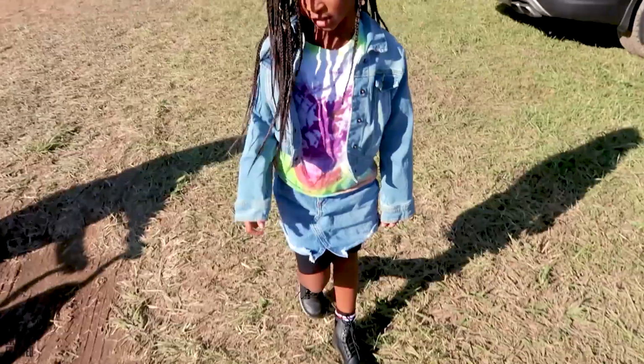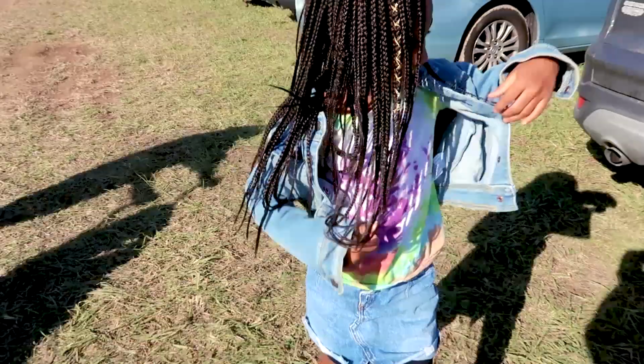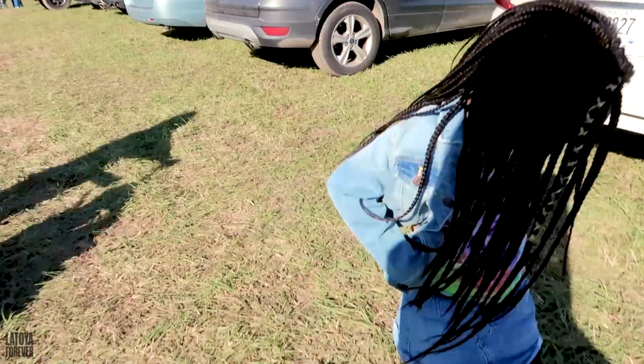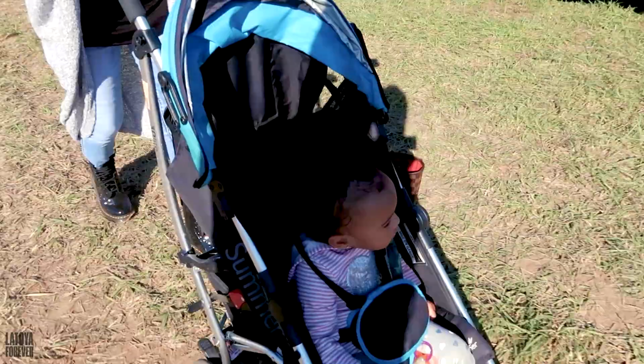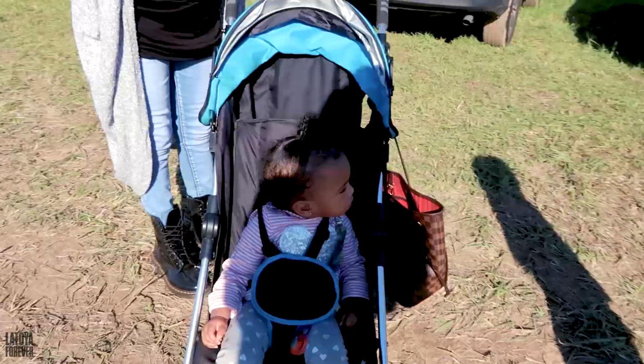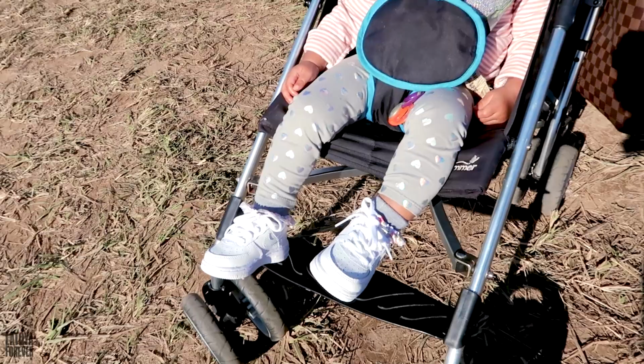I like your outfit. So I got like these cute shoes. Yeah, your Doc Martens. My Doc Martens, and then I got this tie-dye shirt that you made. And I got this jacket, like a jean jacket, and then I got a jean skirt. Yep. You have your little black biker shorts under it, and Aya's outfit of the day with her little pink and white stripe hoodie with a sequin heart on it, and her gray heart pants with her Air Force Ones.